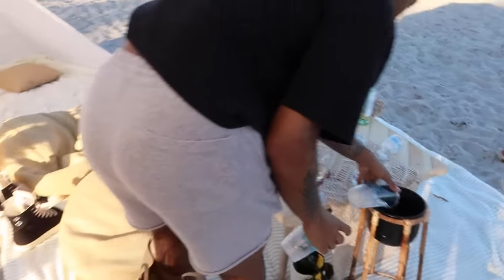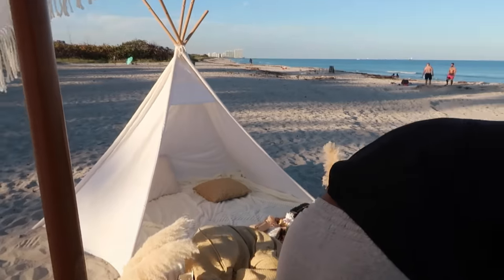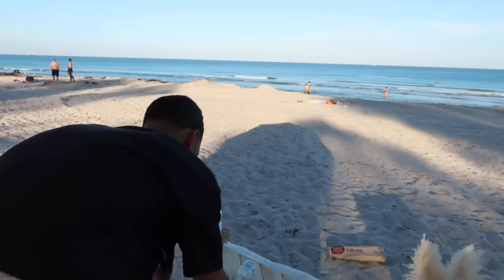All right, y'all, we about to head out. The picnic was booked for 2 hours, so we got like 5 minutes left. So about to head out, clean up, all that. It's so beautiful. I don't want to leave, but yeah, picnic is done. I really enjoyed myself.